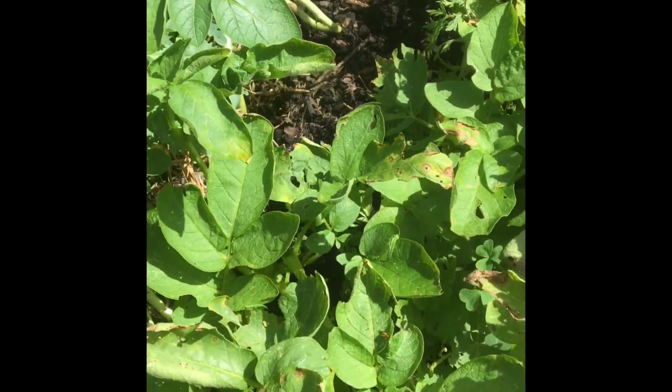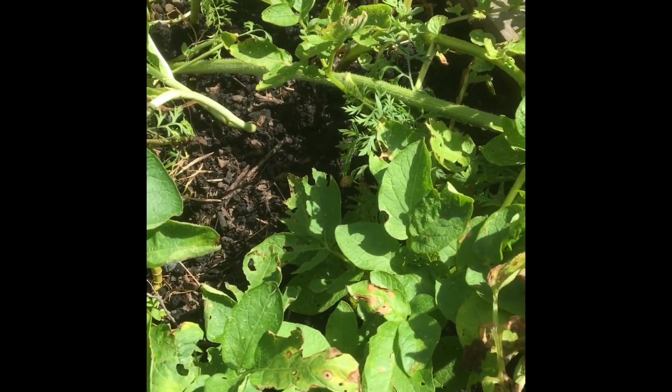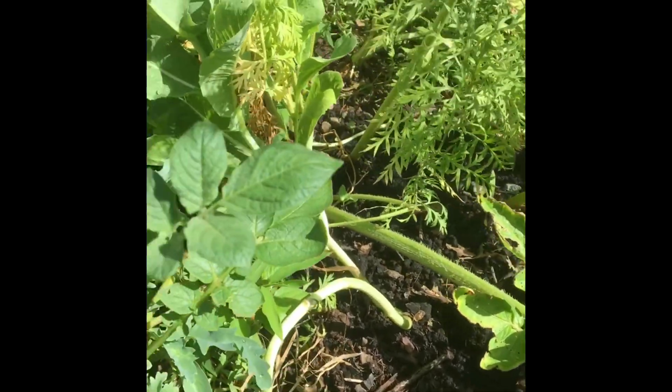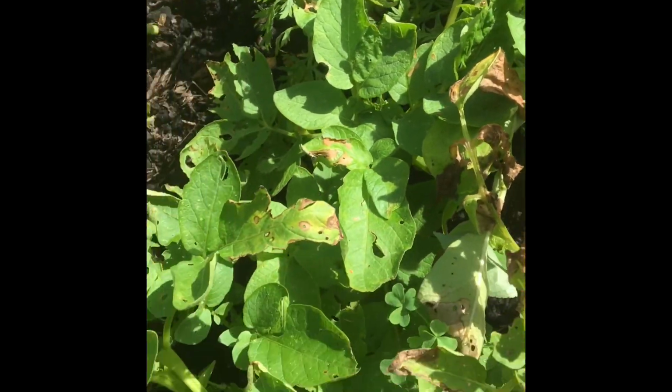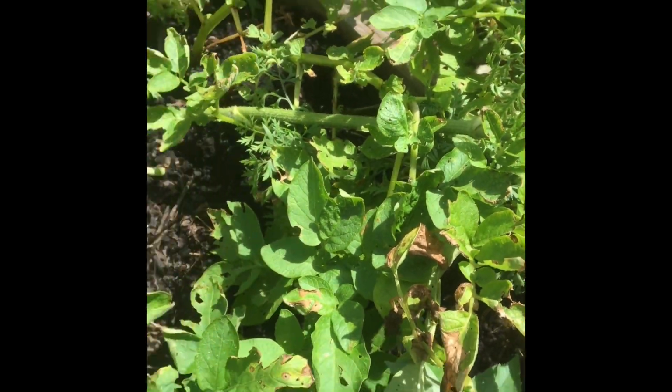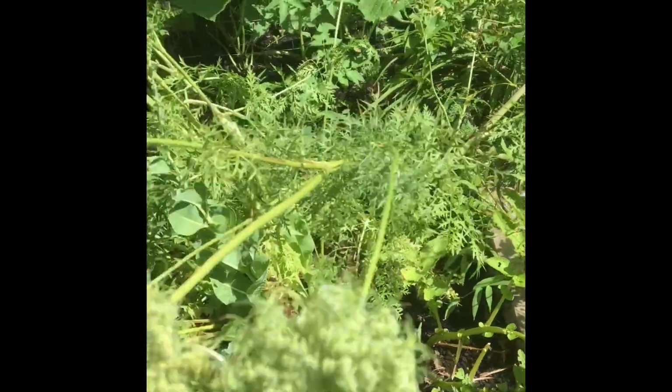But these are red bliss potatoes that I just sliced and threw in the ground. They're getting ready to pick actually. That looks pretty healthy, but all this yellow and stuff, I'm just waiting for it to die off, and I'll give it an extra week or two and pull them out of the ground.